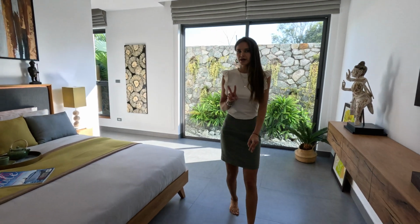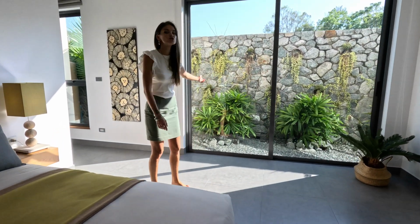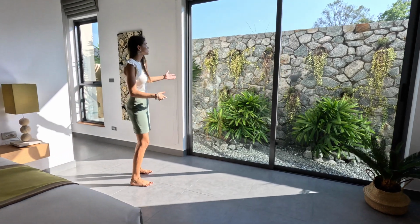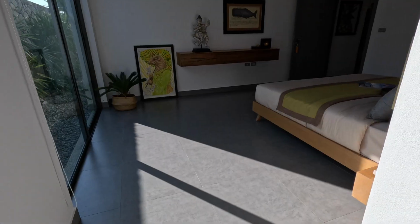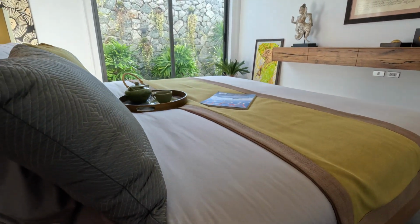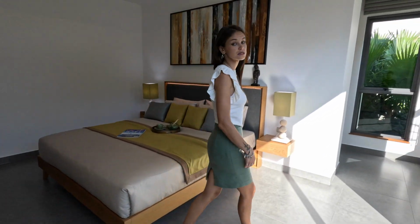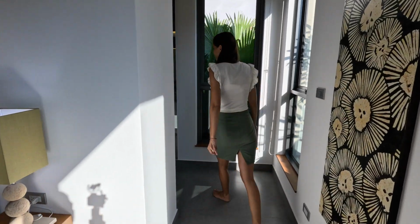This is the second bedroom. It's not a master bedroom, so the view will look into the smaller garden that comes around the house. But still, look at the massive window, so you will never lack light here. It's kept very minimalistic on purpose, so you can personalize it, add your own personal furniture and your belongings, of course. The bed is massive, the same as in the other bedroom, and it is also ensuite.